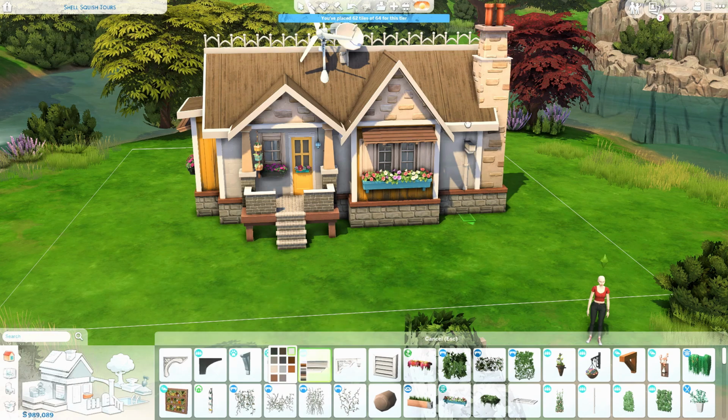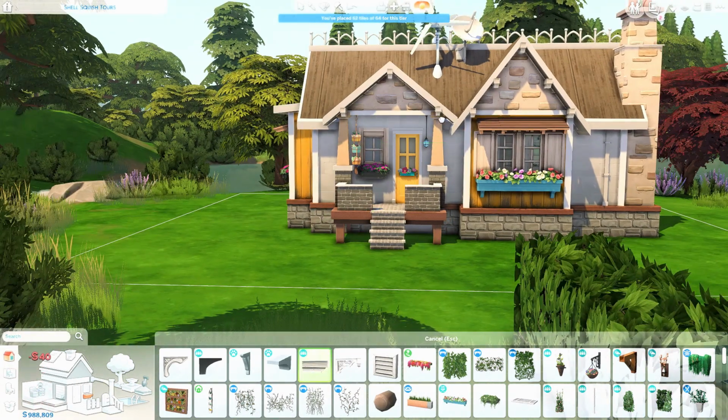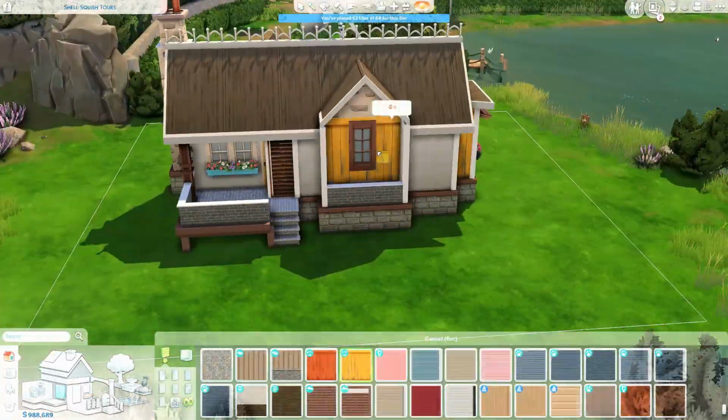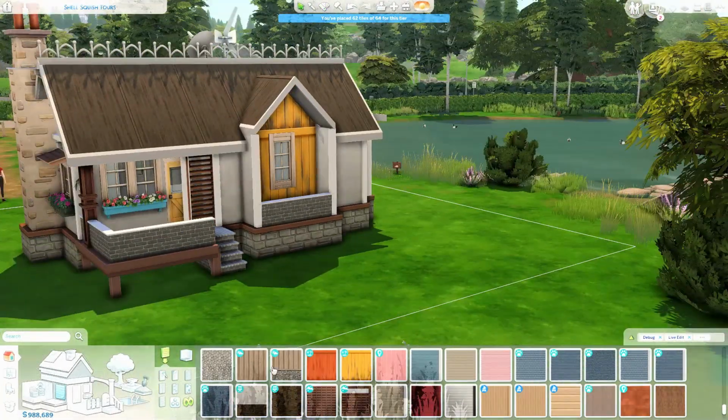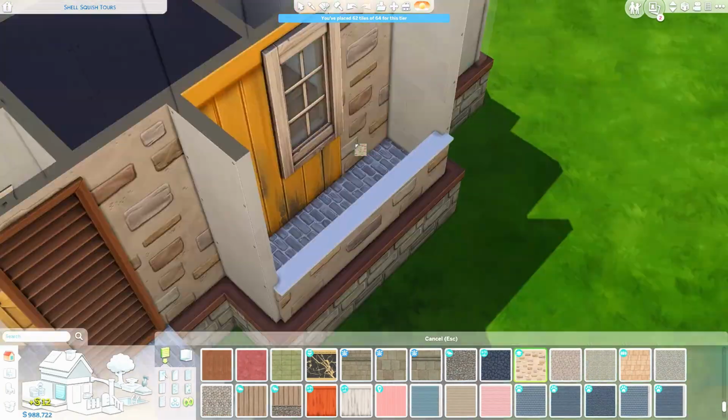I'm also adding this lamp here on the right next to the front door, which is from the Movie Hangout stuff pack, and recently I really like this lamp. If you size it down, it's actually kind of nice and it gives some more color to everything, and that's why I use it.